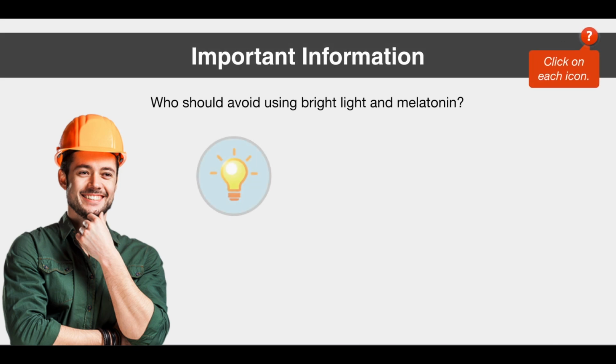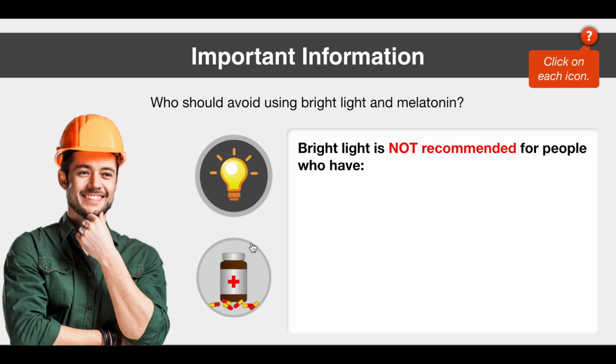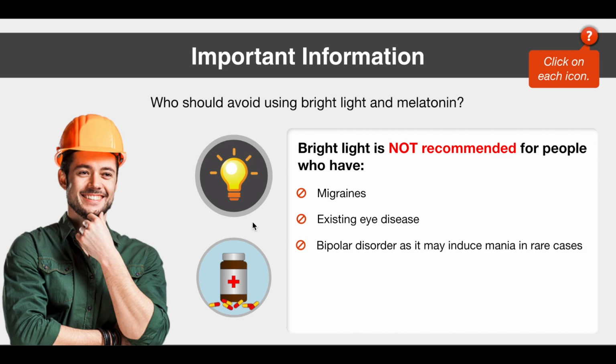Let's review some important information about melatonin and bright light. Bright light is not recommended for certain individuals: those with migraines, those who have existing eye disease, those with bipolar disorder, and those taking medications that make them more sensitive to light. If you cannot use bright light, it is still possible to shift your circadian rhythm if you block morning sunlight and manage your days off effectively.